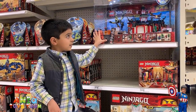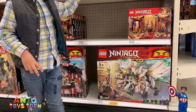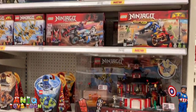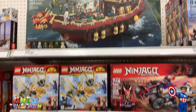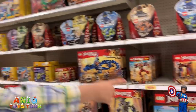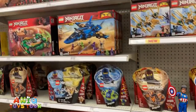Okay, so we are looking at Lego Ninjago. Look at this beautiful Ninjago. Which one do you like, Aniq? All right, let me know when you find the one you like. We have a bunch of Lego Ninjago. Pretty nice ones, guys. All of these are Lego Ninjago. You like this one? You like everything. I knew that.